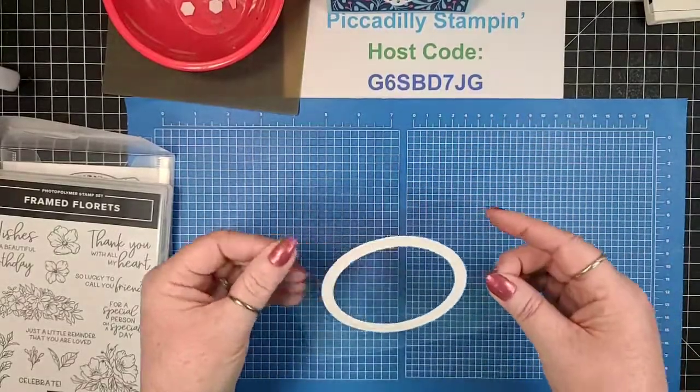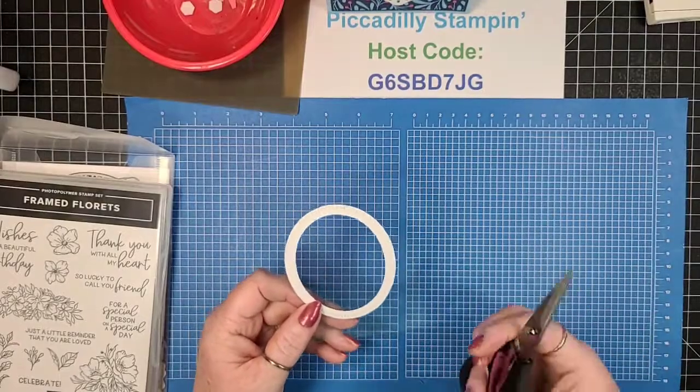So now that I have that down, then what? Well, I'm going to trim it down.